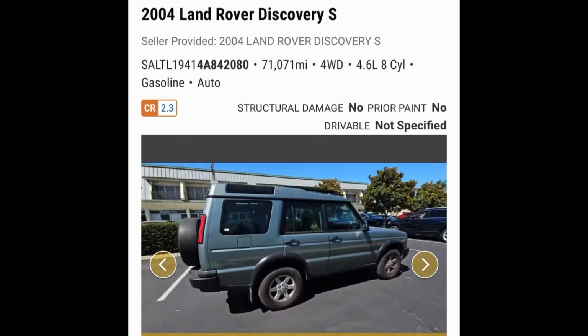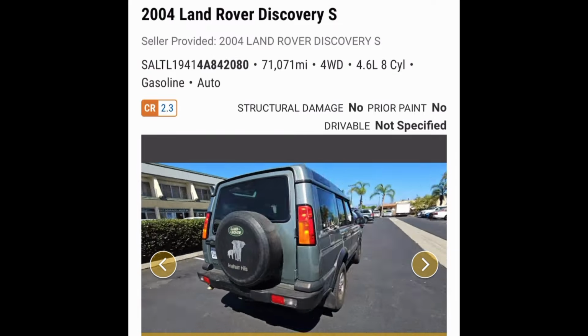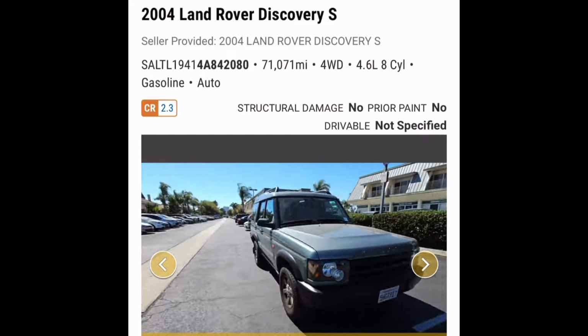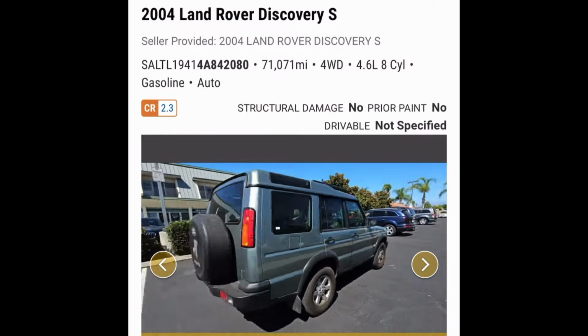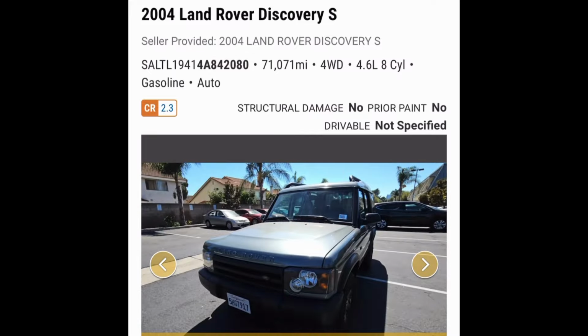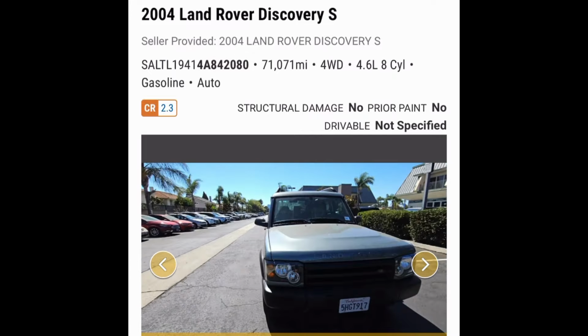This particular one does not have sunroofs. It's a California truck, so relatively low mileage, or low rust, excuse me. And, you know, the 4.6, everything seems to be checking out. But there's going to be obviously some reasons why it doesn't check out. And we'll get to those in a second.